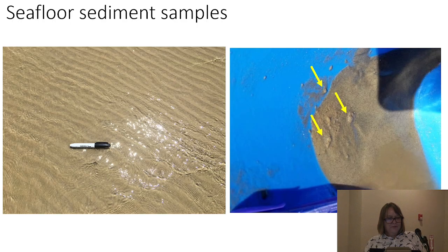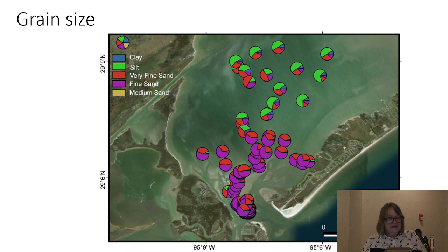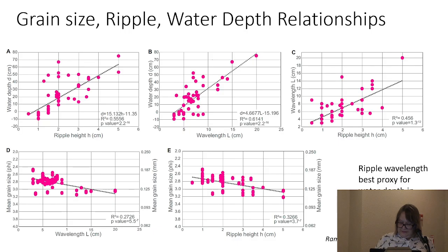Working out there, we are walking and measuring the individual ripples through this area, and we were able to find that there's the distinct grain size variability between the delta and the rest of West Bay back here. So you can see this is the sandy front of Galveston Island. This is the back shore through here.